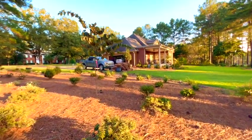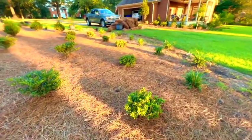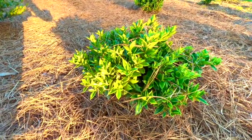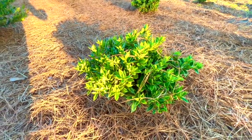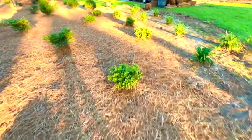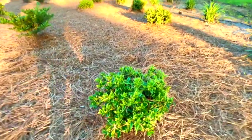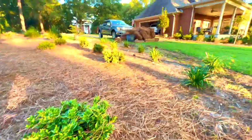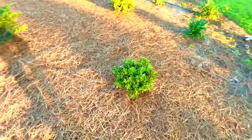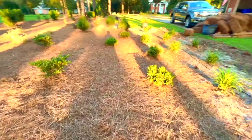Now, let's see. We also put in a drift of one of my new favorite plants, Carissa Holly. It is the most adorable little holly, a tight little evergreen shrub that stays in a ball. And I just think it is the cutest thing. And I think it adds a really nice textural contrast against the grass. And I think it's just really a formal, super tidy plant and a cute look.